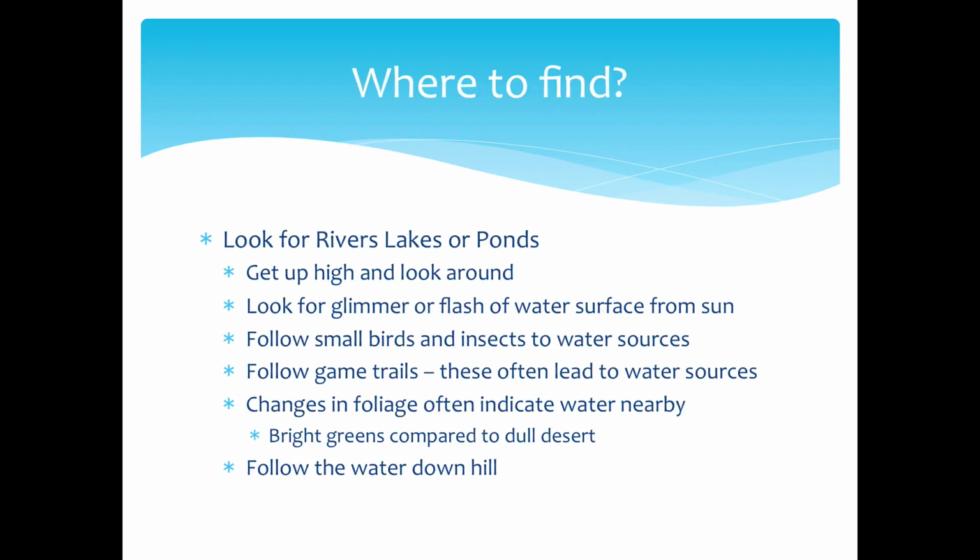So where are we going to find water? We're looking for any low points. So rivers, lakes, or ponds. One of the best strategies that I've found when I'm trying to find water sources, and I don't necessarily have one that I know of because of the map or my planning, is get up high and look around. I've got some photos coming up later that'll help illustrate that. You can often see a long ways.